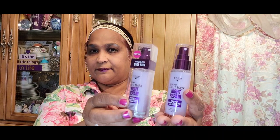Okay, so it has a cap. It's full size, like I say. You would take this off here and you would pump it. But let me see what it looks like. It's very, very thick. Out of the packaging, in the packaging. Look at that. So, those were my fabulous finds today. Absolutely stunning.